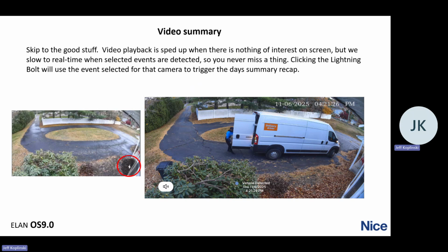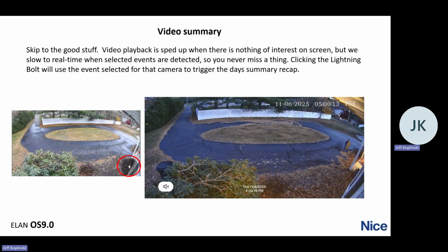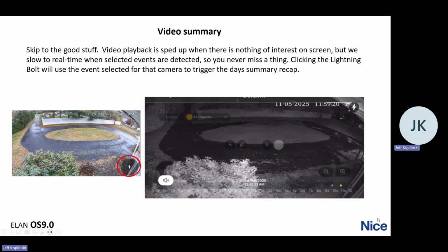So when you hit this lightning bolt, it starts actually at 12 o'clock midnight, right? And would go the full day up until the current time. You also have the ability to navigate through there and start this at a specific time. Maybe I don't want to start this summary at midnight. Maybe I want to start it at 6 a.m. once the sun came up. I can navigate the timeline to 6 a.m., hit the button, and it will execute the summary from there. So a lot of playback features were added in here, and one of the things is the video summary.